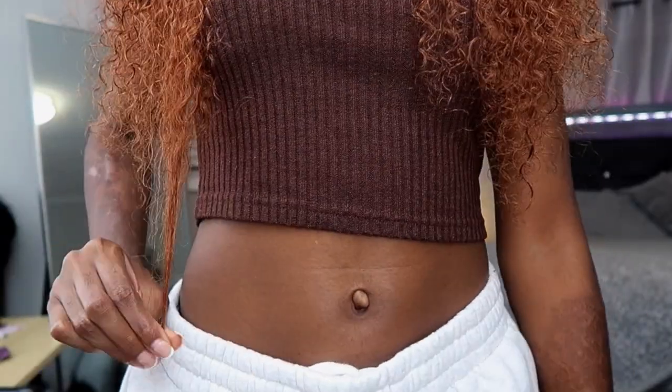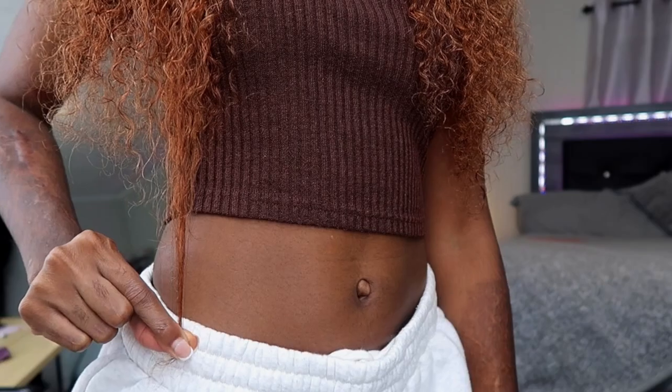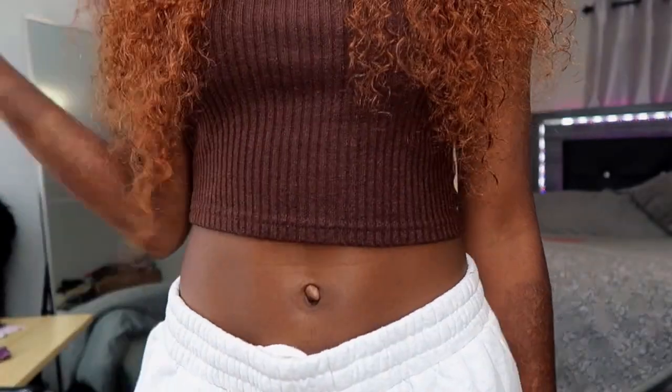So 22 inches, we stretch her and she is right here on me, and I am 5'3", by the way. So yeah, I feel like it's giving 22 inches. Passed the test there. And yeah, that's really all I got to say. She gave me zero problems. So like I said, 10 out of 10, go get it.